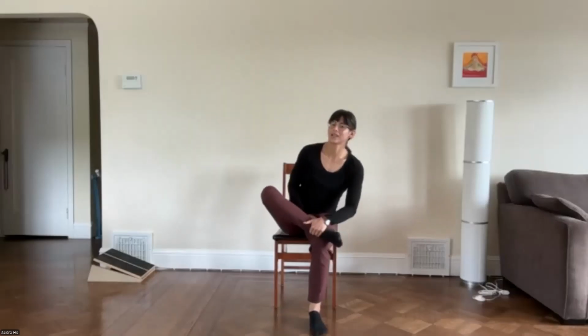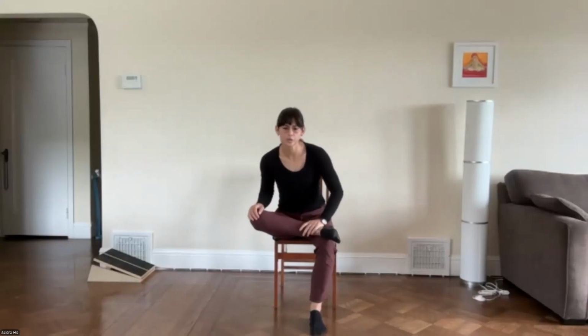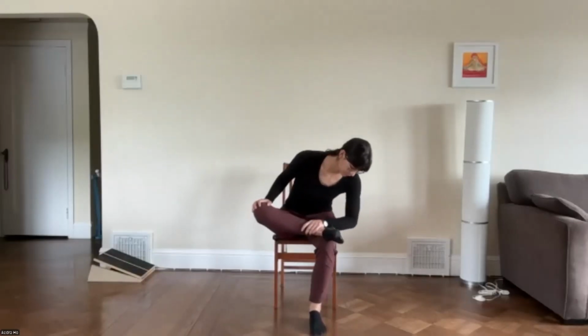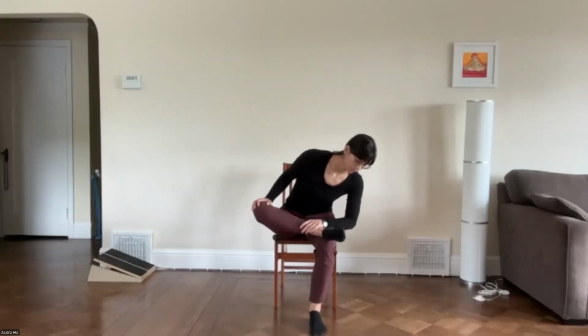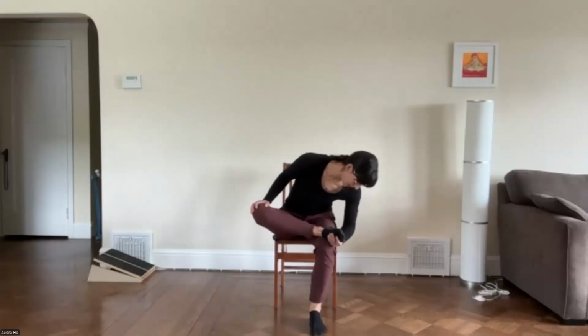You could also sit up onto something to make this a little bit easier. Once you're in your position, you'll start to circle your torso. So you're just moving to explore, to notice any changes in the stretch as you move your body. And circle the other direction if you haven't switched.